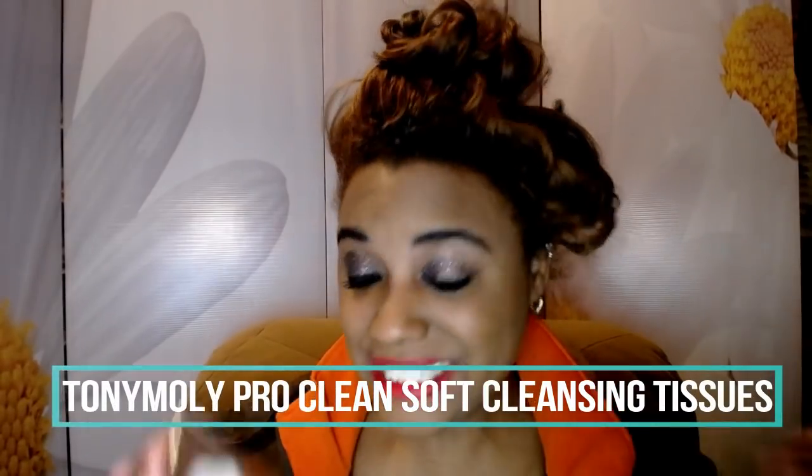So let's see what else I got on here. Okay, this is what the seller gave to me for free. The salesperson. These are the Pro Clean Soft Cleansing Tissues by Tonymoly. So these are the moisturizing and cleansing ones, makeup removal wipes. I believe there's 30 in here. Does it say? It doesn't actually give me a number. Okay, no, there's 8. Yes, in Korean it says it's 8. I can read enough Korean to know that.